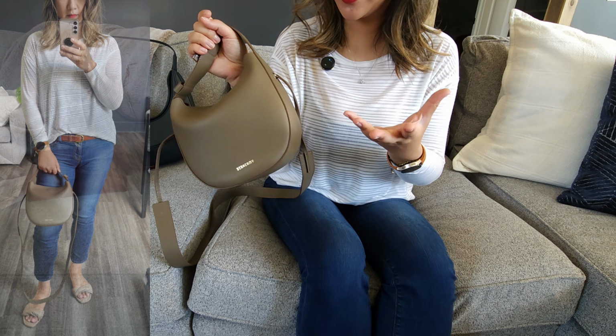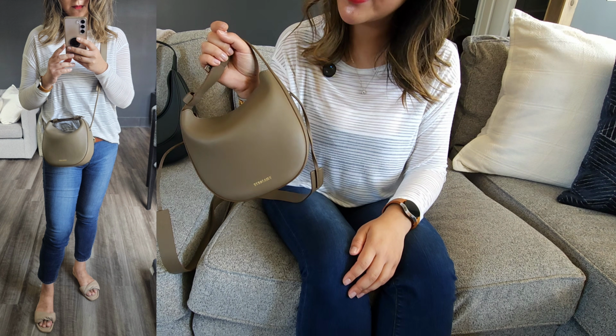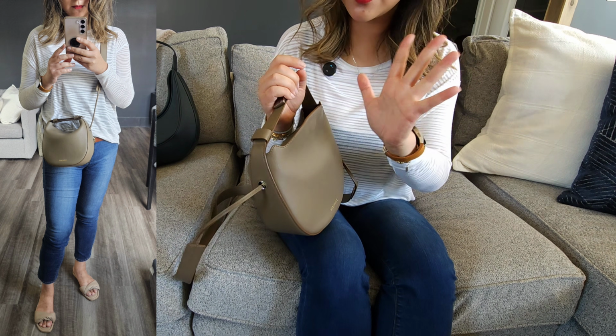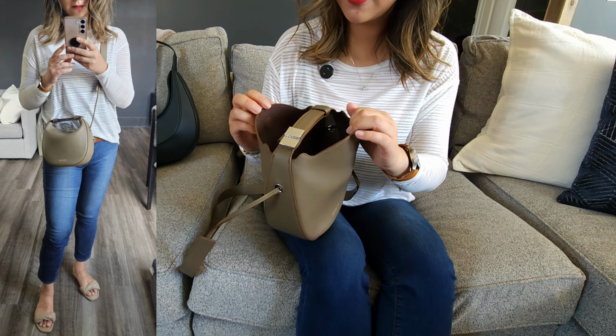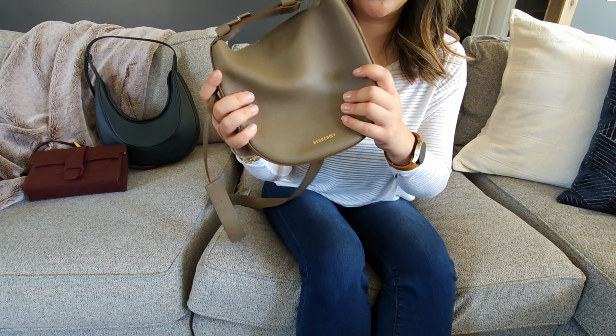It's been really durable. I've been throwing this bag around. I took my dogs to the ER multiple times and I had to wear this bag because I just needed something hands-free and very easy to access. And then you can see how smushy it is, but also maintaining its structure.